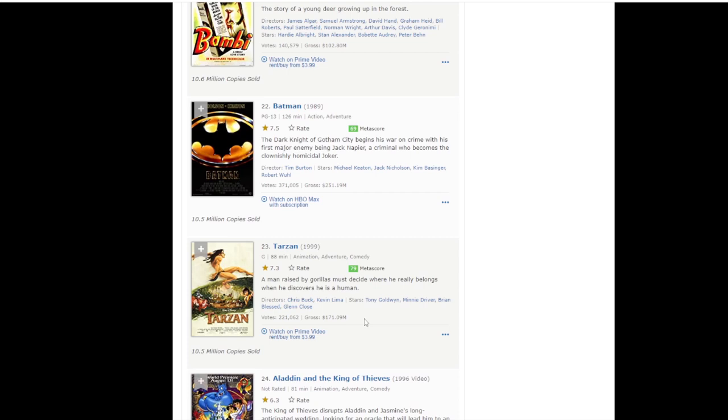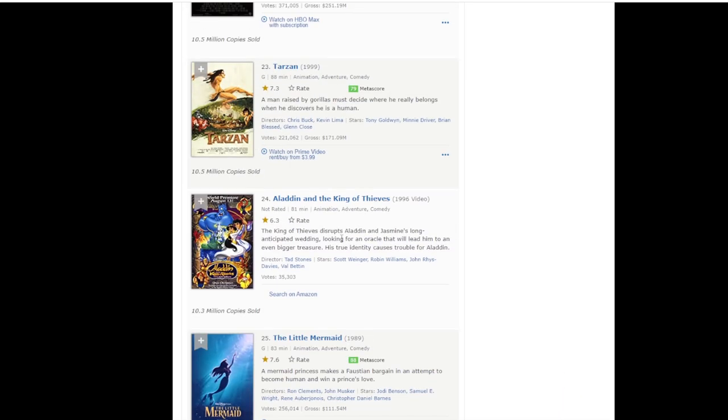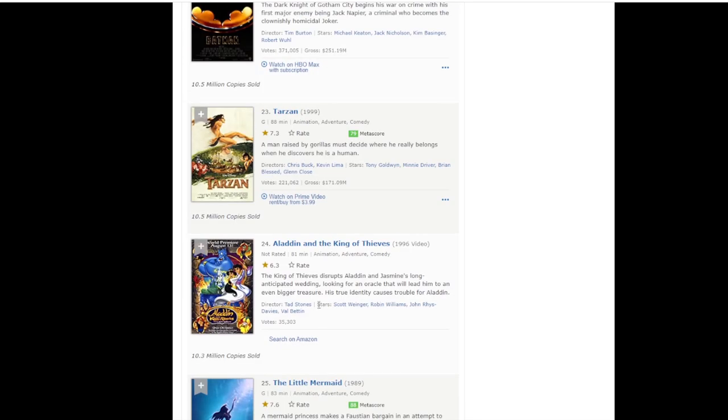This isn't like a video game cartridge, right, which had much smaller print numbers. We're talking about video cassettes here. 10 million, 11 million, these are huge numbers. Right? Aladdin and the King of Thieves, what is this, the third Aladdin movie? 10 million copies. It's just absolutely incredible that people would think that these sealed tapes are going to be worth anything.